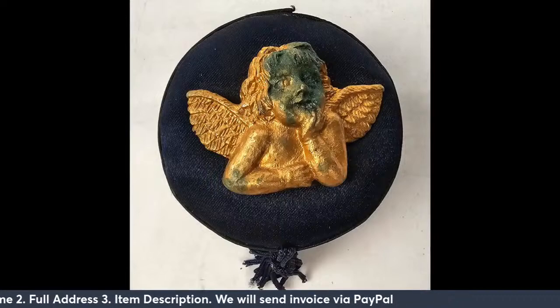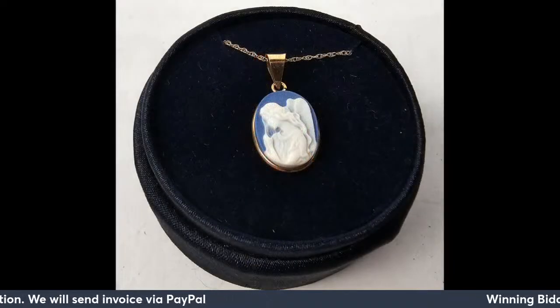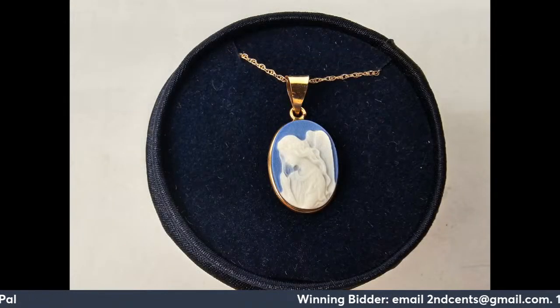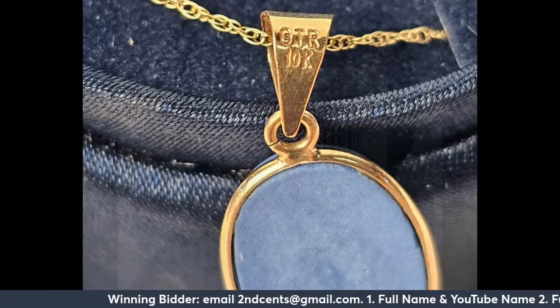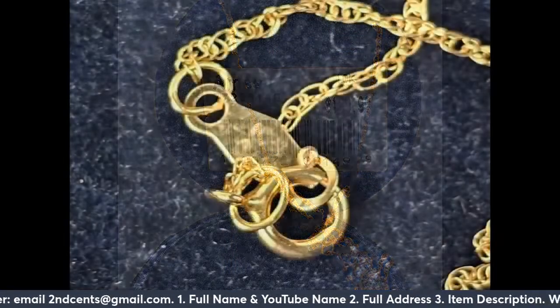Take one last look. Oh my gosh. Everyone's hand should be in the air. Beautiful vintage piece right here. It had a $200 price tag on it from Ames. This is a 10 karat gold chain necklace cameo. You could just sell that piece, keep the necklace, or scrap the necklace. Sell just the pendant for $200, I guarantee.